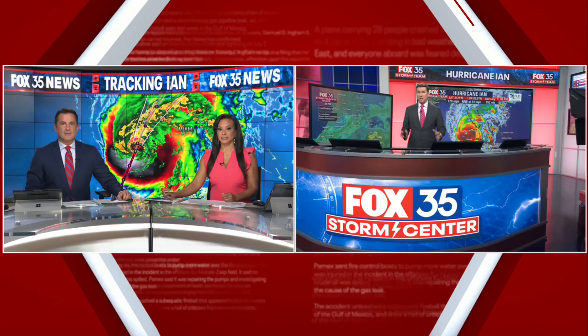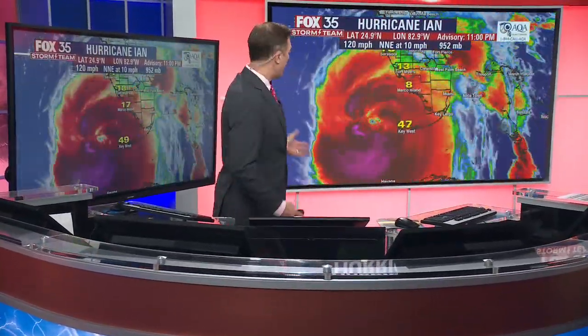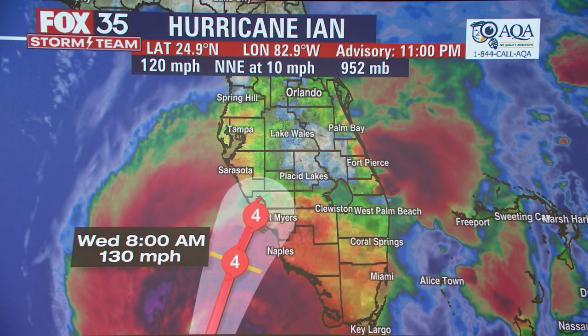Yeah, the latest cone is narrower, indicating greater confidence in where it's going to go. It remains at 120 miles an hour, a strong Cat 2. It's expected to become a Cat 3, then a Cat 4 overnight tonight, and then make landfall tomorrow afternoon, probably close to Port Charlotte in Charlotte County. That's where Punta Gorda is, a beautiful area down there. You've got Gasparilla Bay, that's just north of Fort Myers.